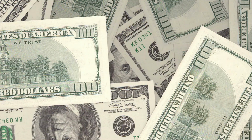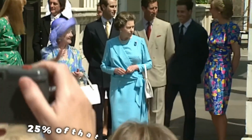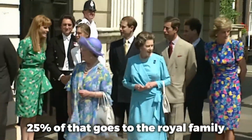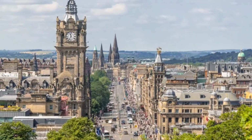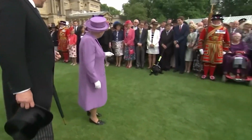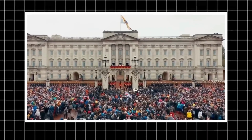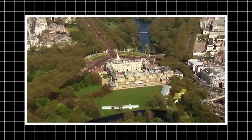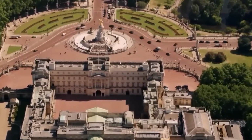The Crown Estate generated over $400 million in profits last year. But only 25% of that goes to the royal family through the sovereign grant, which covers their official duties. So where does the rest go? To the UK Treasury. It is a clever setup. The royals appear modest, taking only a quarter of profits, while still enjoying lavish privileges, private jets, and gilded palaces, all without technically owning anything. But that's just one slice of the pie.